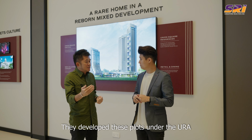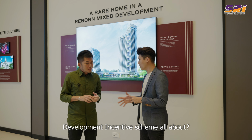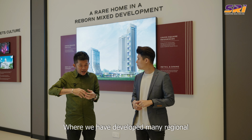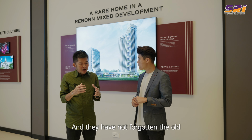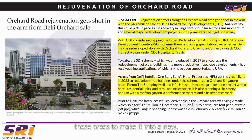They developed these plots under the URA Strategic Development Incentive Scheme. So what is this Strategic Development Incentive Scheme all about? Over the past years, URA has been focusing a lot on the outskirts of Singapore, where we have developed many regional centres such as Tampines, Jurong, and now their focus is in the northern part. And they have not forgotten the old central that we used to have, our CBD, and also our Orchard area. So the government wants to rejuvenate these areas to make it into a new vibrant central again.